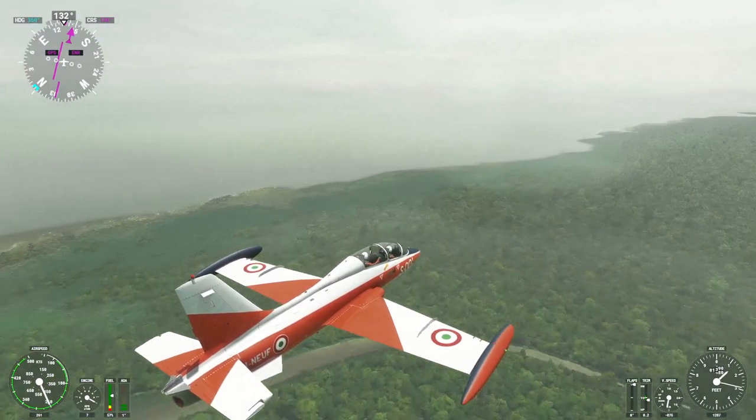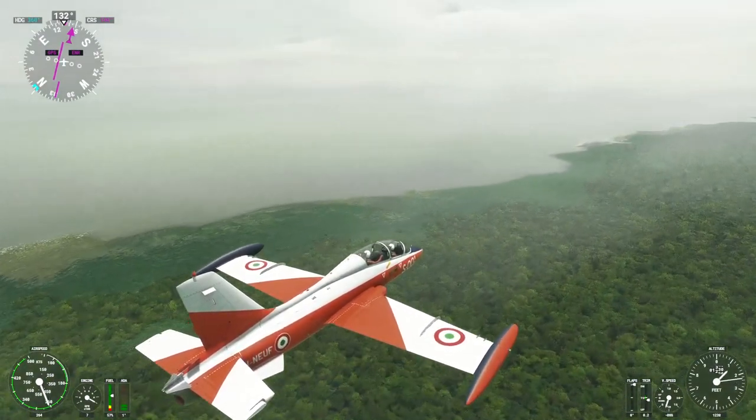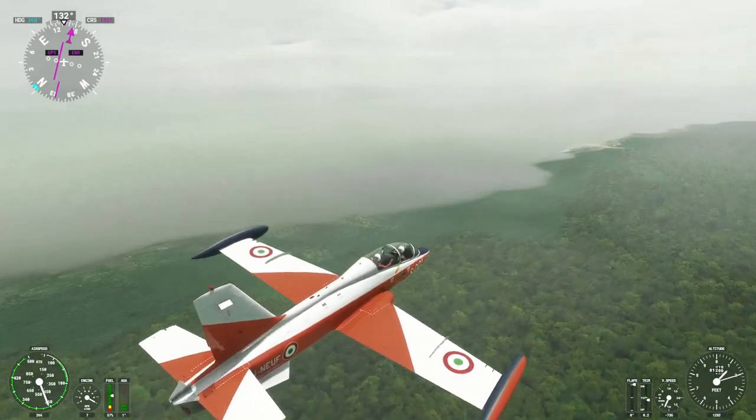The airport at Kourou is supposed to be 4,000 feet of asphalt, just for the record.